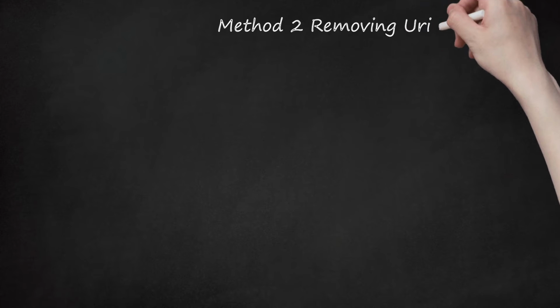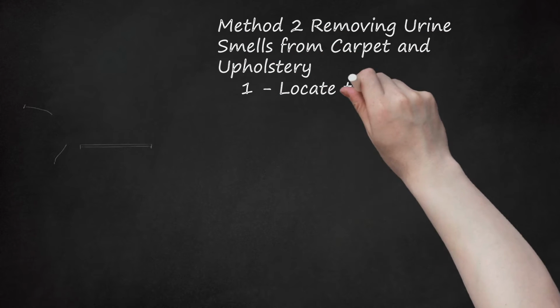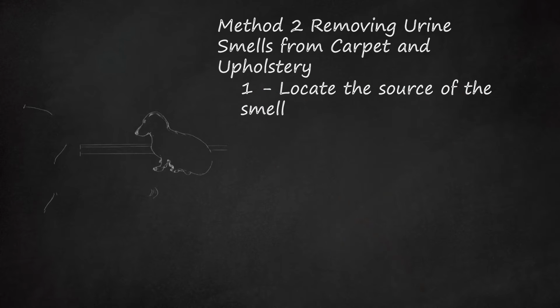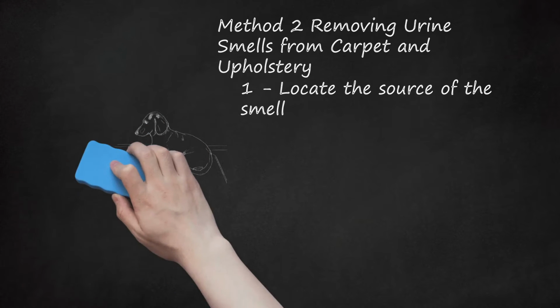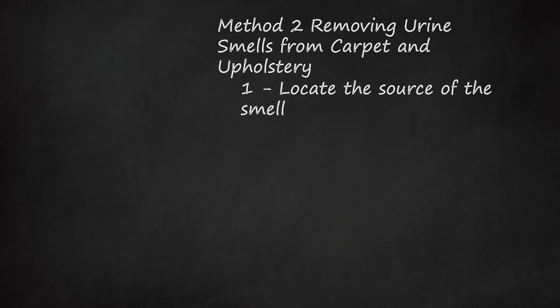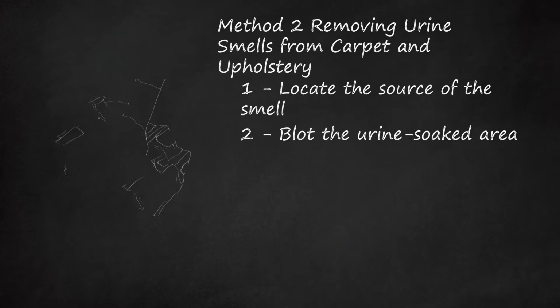Method 2: Removing urine smells from carpet and upholstery. 1. Locate the source of the smell. As with concrete, your first task is to locate the source of the smell. If your dog has just gone to the bathroom, the carpeting will be wet. If it is an old stain, however, look for patches of carpet that are discolored or somewhat stiff to your touch.